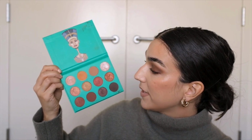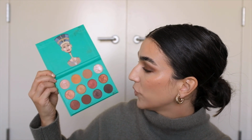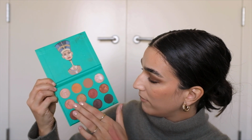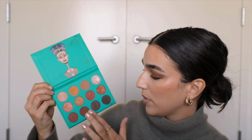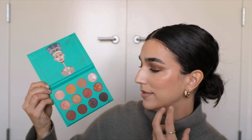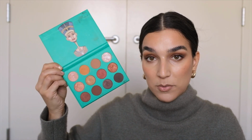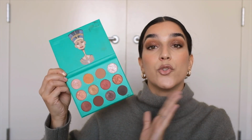It's just a lovely palette of transition shades, like right up here. Here you have highlighting shades. Here you have a little bit more of glittery shades, and then you have the deepening depth colors. Anyways, it's incredibly diverse. You can do so many good looks with this one. It is drugstore, so it's quite affordable. Amazing quality as well. They're very easy to blend, and they're very pigmented, and they sit all day. So what else do you want in a palette, really?